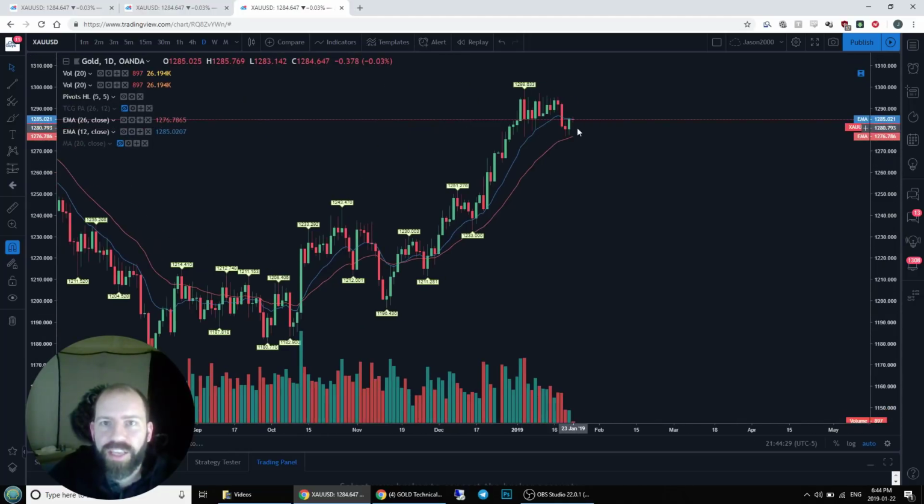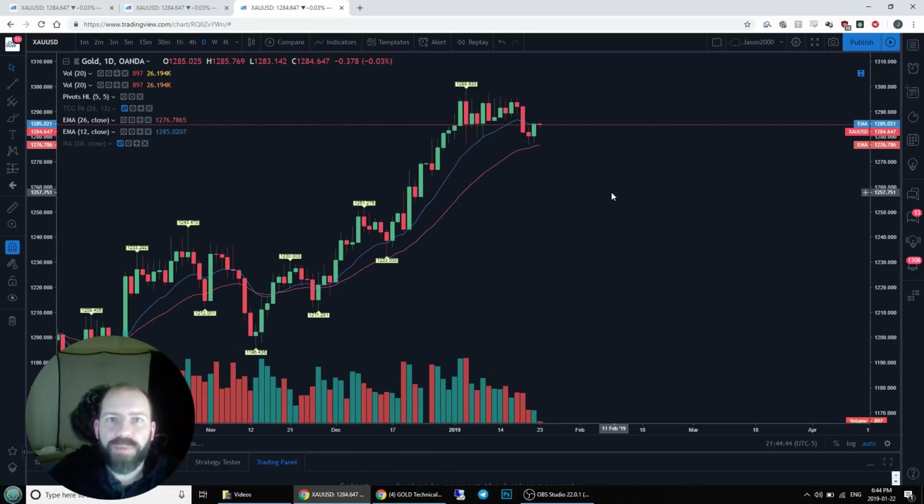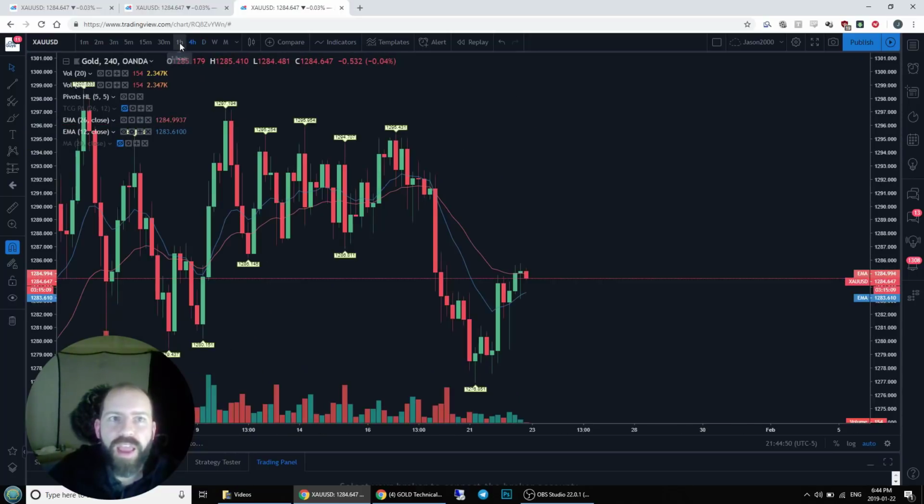We had this daily EQ break. We did see a drop, and here is where those bulls are pushing back up, bouncing off of EMA 26 support, and looking very good indeed. If they can close over that 12 EMA, there's good signs for potential continuation to the upside and the continuation of that weekly pattern. So this is going to be fulfilled for us on the 4-hour and the hourly time frames.